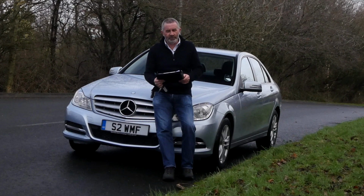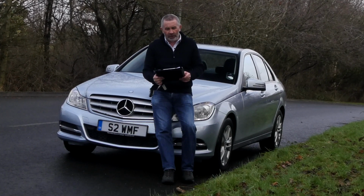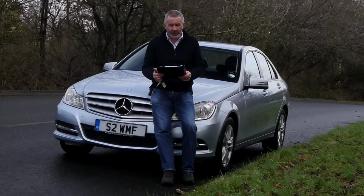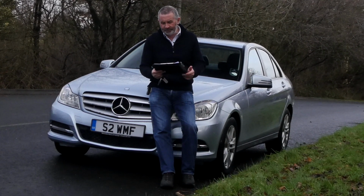New into stock, we have a Mercedes-Benz C-Class 2.1. It's a C200 CDI SE Executive 7G-tronic Plus. It's a saloon, a four-door. It's 2013 on a 63 plate. Has done 55,000 plus miles. I'll tell you exactly when we get in.